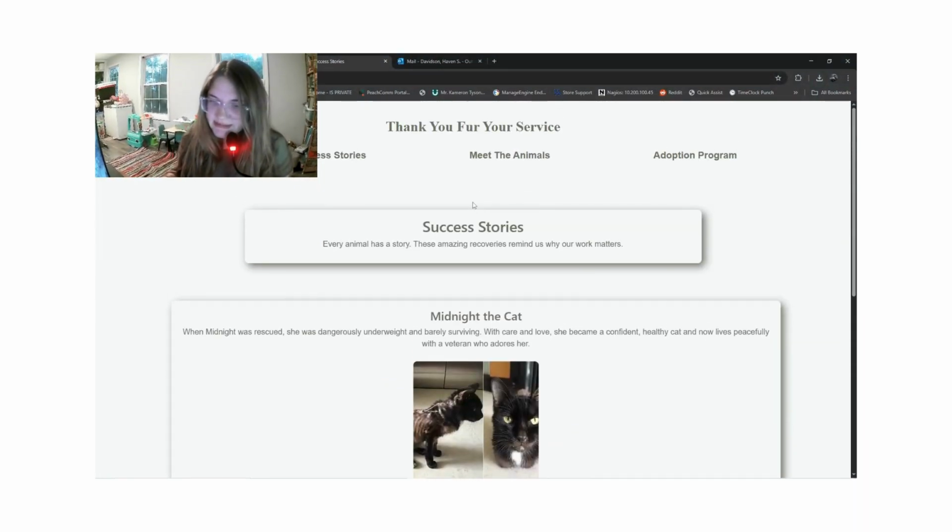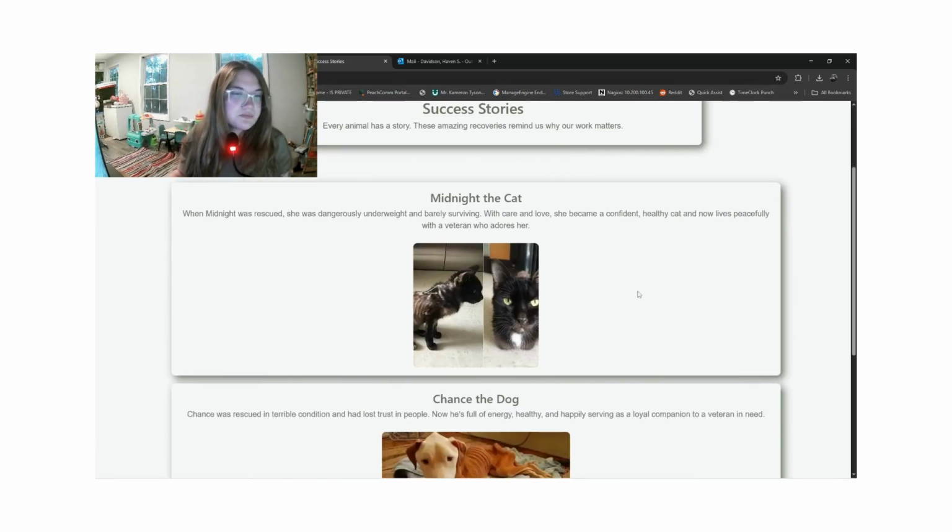As you can notice, this page is all about showing how much difference this program can make. It shows real-life examples of animals that were in bad shape, but were given love and care, supported thanks to the veterans who adopted them. At the top is a header that says Successful Stories with a short message, and every animal has a story. These amazing recoveries were hard-fought battles.